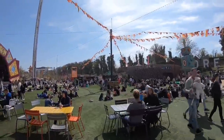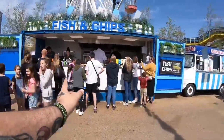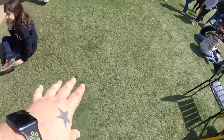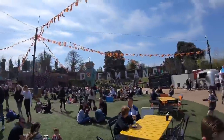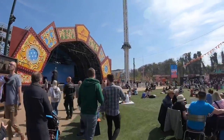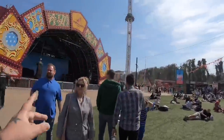Wow, it's busy here today. Look at it round here. They've got all your refreshments and stuff round here. Really nice park. This is all fake grass, nice to sit on. It's a beautiful retro park. Obviously, it's one of the oldest parks in the UK as well. We've got this stage area here.